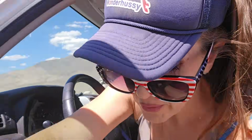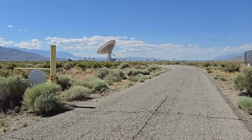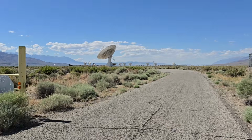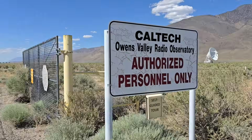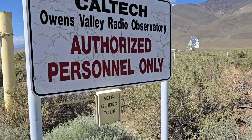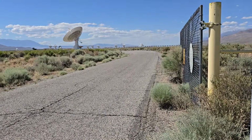Okay, believe it or not, this isn't one of the interesting places I wanted to check out, but it is right in the middle of where I'm going. It's a huge radio observatory. Look at this, Caltech, Owens Valley Radio Observatory. It says authorized personnel only, but then it says self-guided tour, and the gate's wide open.